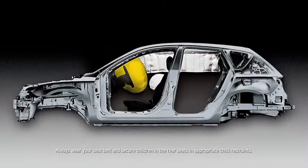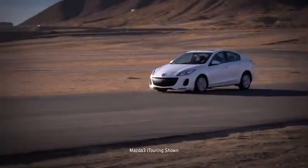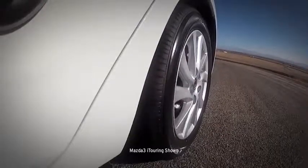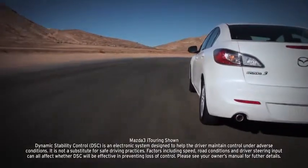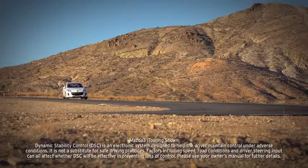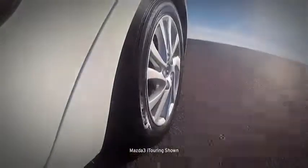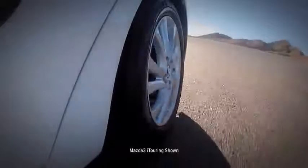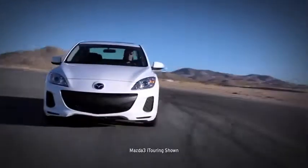Advanced dual front airbags are also standard, as are dual front side impact air curtains with coverage for passengers in the front and back. Four-wheel disc brakes deliver plenty of stopping power, helped by an anti-lock brake system, brake assist, and electronic brake force distribution. And standard dynamic stability control and a traction control system counteract over and understeer and wheel spin to help keep you glued to the road. The tire pressure monitoring system, standard on all Mazda 3s, helps you keep your tires inflated properly to help with safety as well as maximize your fuel efficiency.